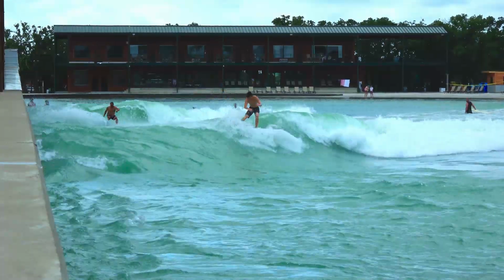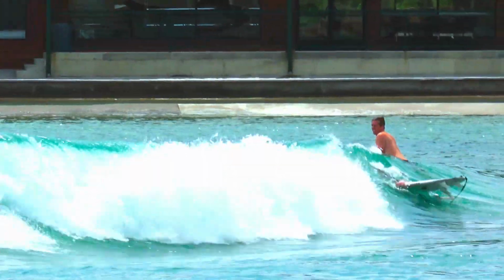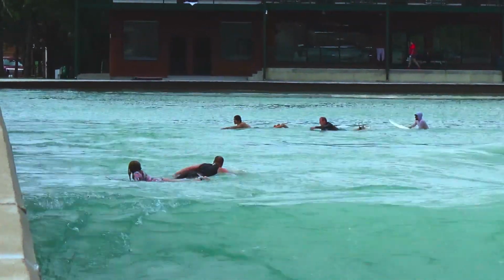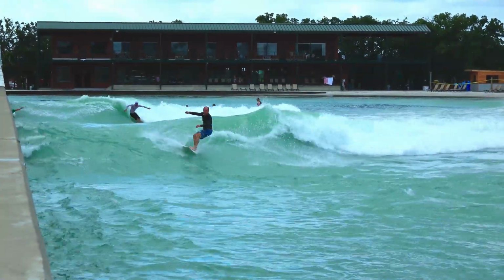Once the set is over, paddle across the peak and towards the shore to get to the waiting area. The waiting area is a little bit under the peak and off to the side, so you're not in the way of the other surfers. Once the next group of surfers has gotten their set, it's your group's time to paddle to the lineup and set up for your set. From there, you just repeat the process I described before.